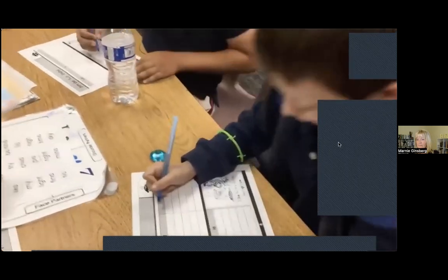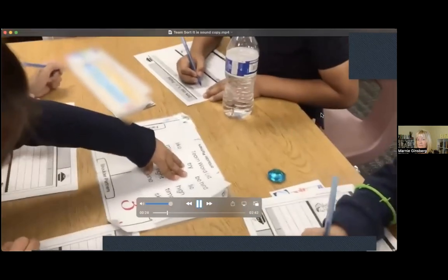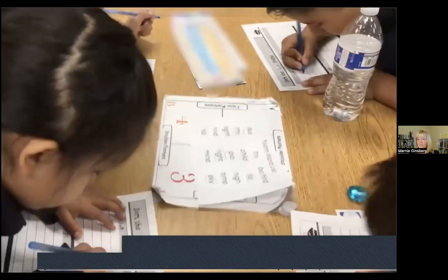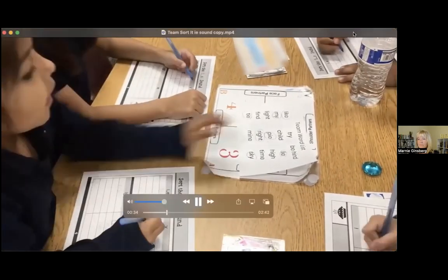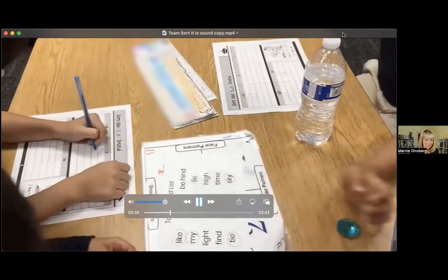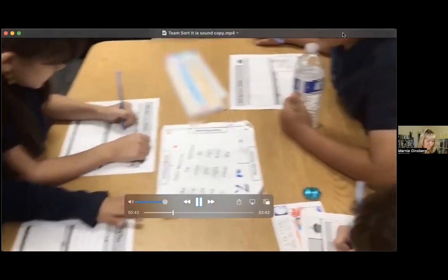And where does it go? I couldn't see it upside down. Okay, which one you got? Okay, I know it's a little bit. Okay, look at my end. I should hear you saying the sounds as you write them. I want to hear you say those sounds as you write them, remember?